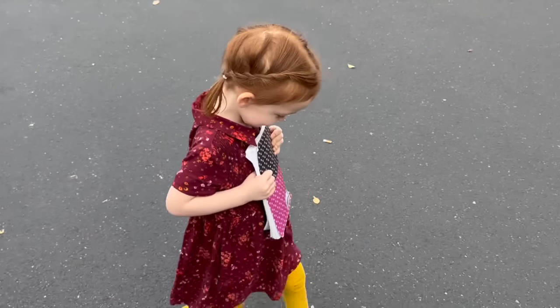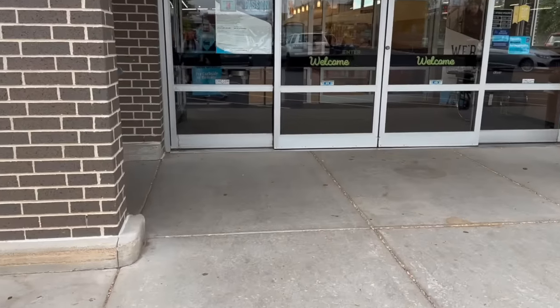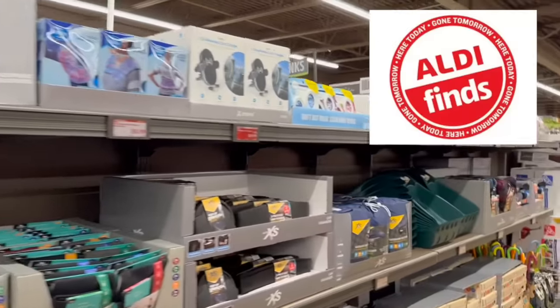Are you going to Aldi's with Mama today? We are. We're going to see what we can find. And I'm sure we'll find all the things that we need because we always do. Let's see how many things we can get today. We're going to save some money. Okay, we're going to start by the finds over here.